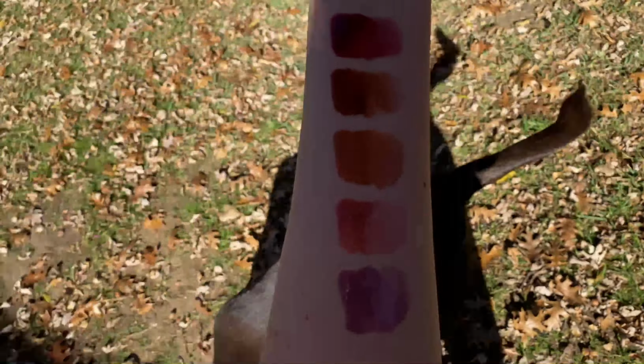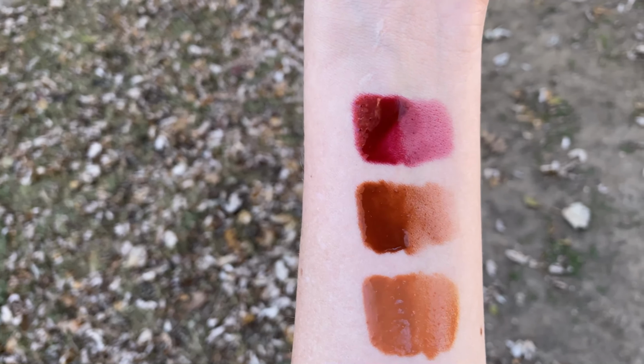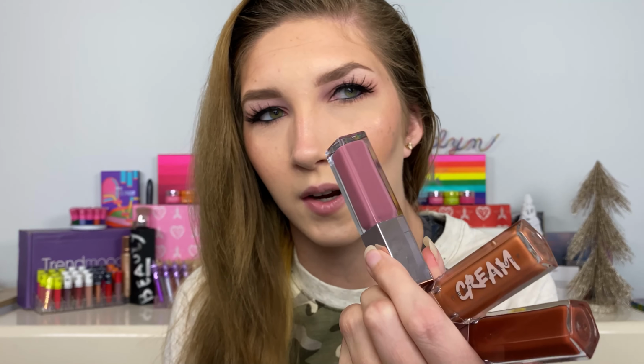And these all look super pretty. It was kind of hard to get the actual color in the sun, so I did show you guys another little clip in the shade. And upon seeing these online and then getting them in person, I feel like they're a little bit more muted in person. I don't know how to explain it. They're just a little bit more muted. Like I thought this one was going to be a little bit of a brighter pastel, but it is more of a mauve in person. So I would keep that in mind with this.